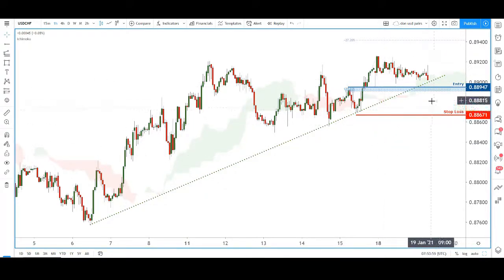If it comes back down here, you know that price has broken the trend line and broken the entry level over here. You want to get out of the trade as soon as possible, but you don't want to be stopped out too early as well. So you just put the stop loss slightly below the graphical level.